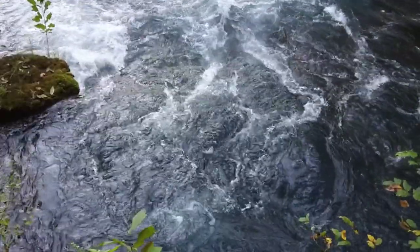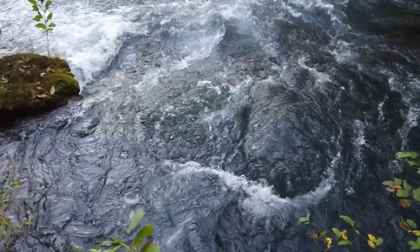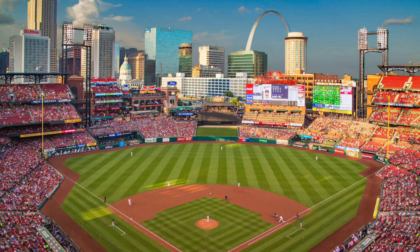Right. The fun fact that they had was it could fill up, because we're in Missouri, right? They said it could fill up Busch Stadium in St. Louis in 33 hours. That's a lot of water. But it's really beautiful. So come check it out anytime you're in south central Missouri near the town of Van Buren.